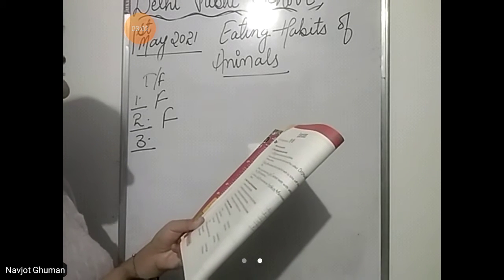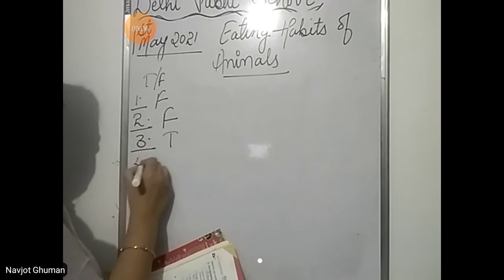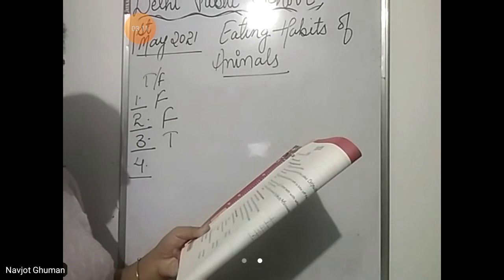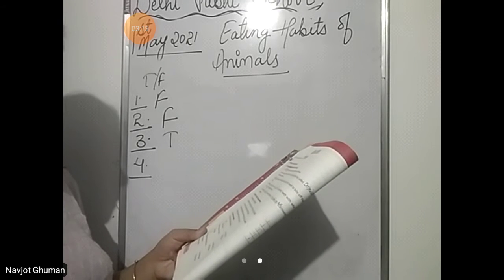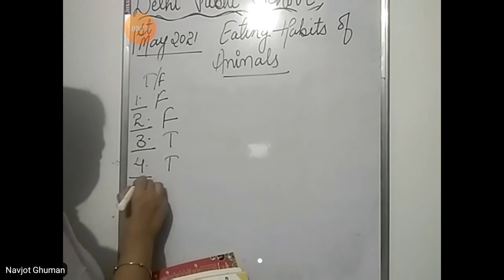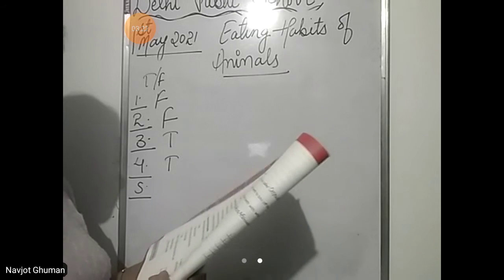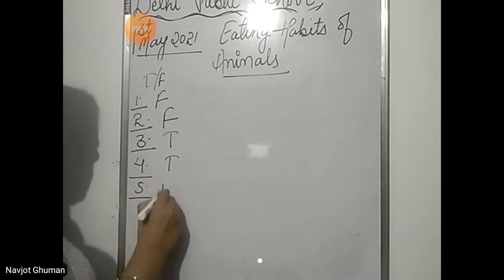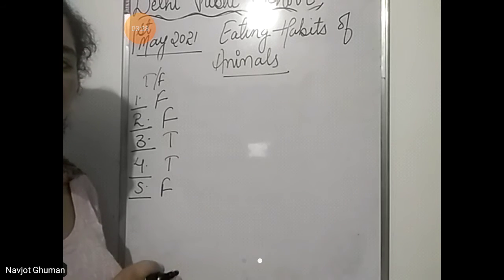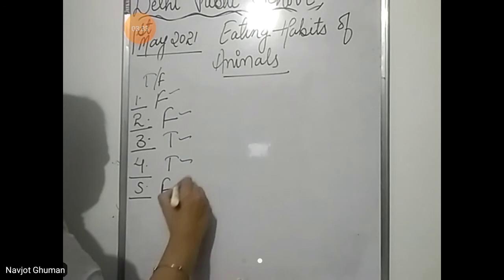A frog has a long sticky tongue for catching its prey. That is true. Number four, green plants can make their own food with the help of air and water. True. A herbivore is always at the beginning of a food chain. False. What is always at the beginning of the food chain? Plants, not the herbivore. False, false, true, true, false.